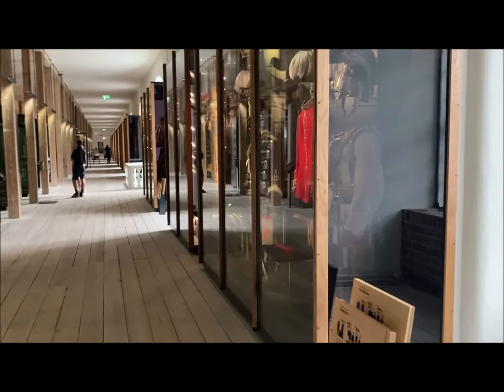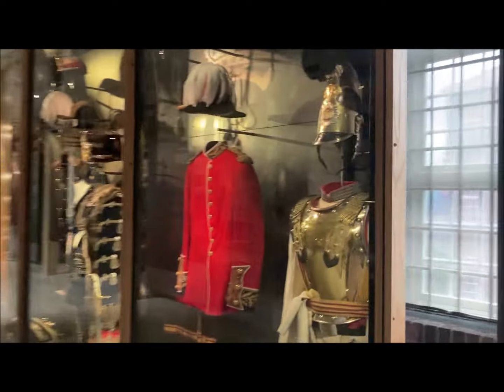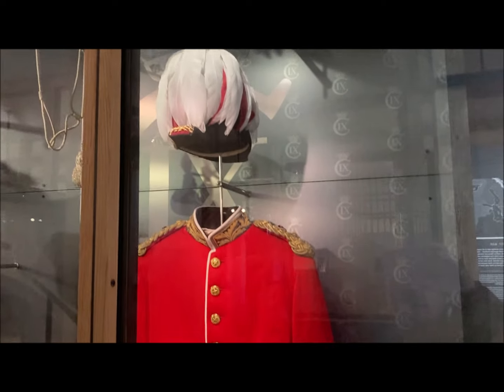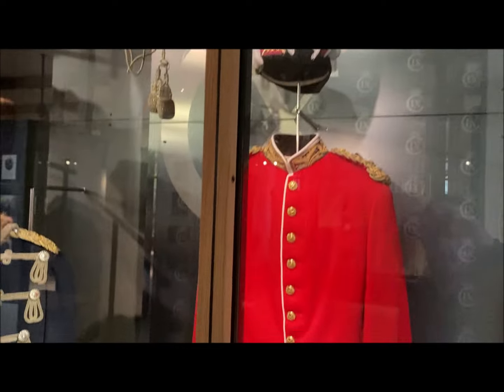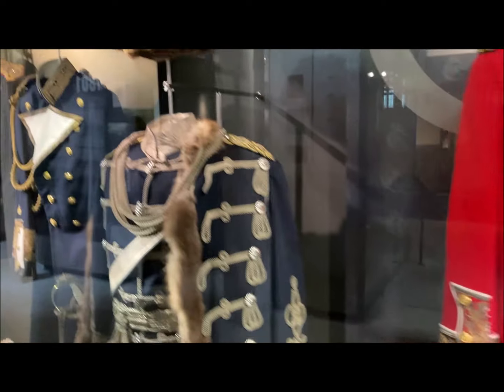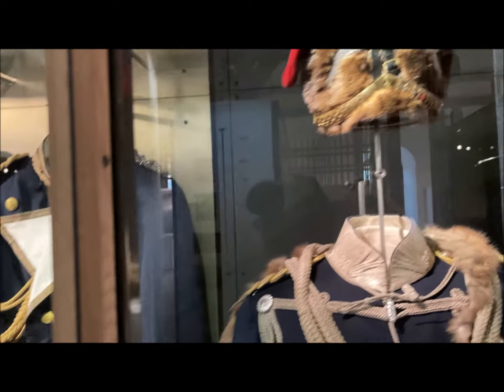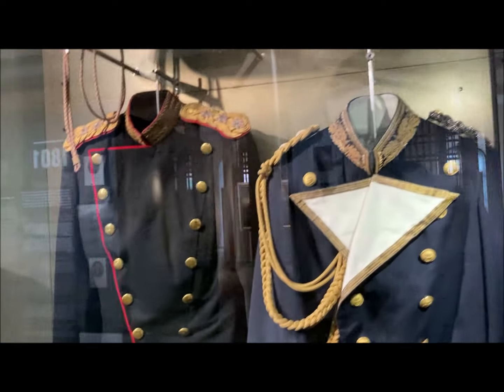Then they go on to more international uniforms. I think that's a British army. This is certainly a Prussian cuirassier. Hussar, isn't it? That's German Navy.